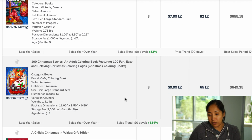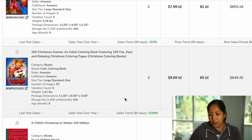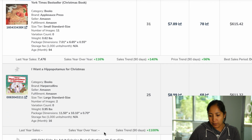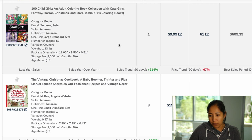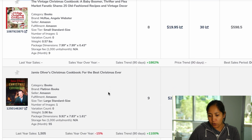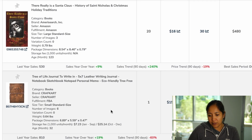So Calm and Cozy, people like to remain calm and cozy because they just spent a ton on their credit card, right? 100 Christmas Scenes. Here's a great one that is pretty generic that a lot of people can do. Chibi Girls for Christmas, an adult coloring collection with cute girls. And this must have Christmas on the back end because it popped up. Here is a Christmas cookbook, Nightmare Before Christmas. And let's see, that looks like that's about it.